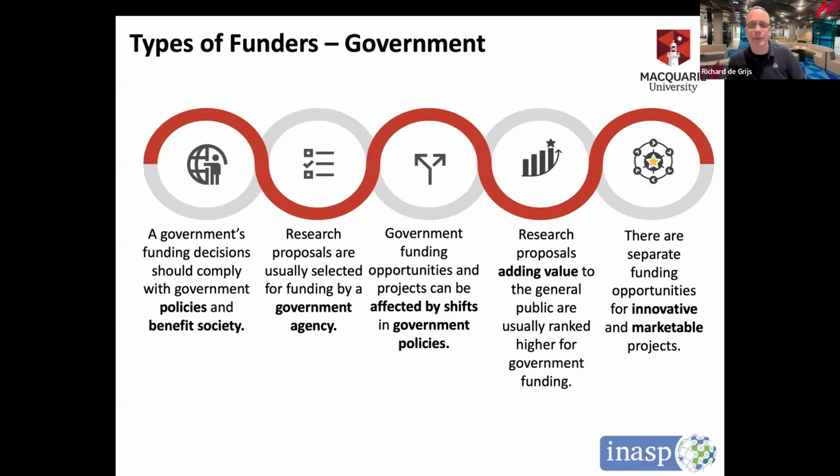And that is, from my perspective, a shame, but this is not something we can do anything about. Research proposals adding value to the general public are usually ranked higher for government funding. Here in Australia, we are asked to write a paragraph or two, up to 250 words, I believe, of the impact our proposed research will have on society if we get funded.